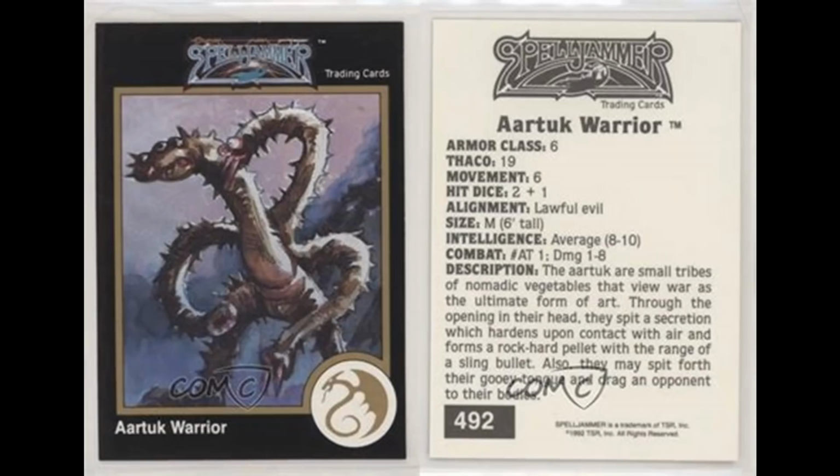In all cases, Aartuk are capable of concealing themselves in their natural environment very well, and when away from their original habitat will decorate and modify their personal living quarters to better resemble and feel like their native environment. So if they take over a spelljamming ship, that's exactly what it ends up looking like.